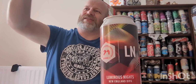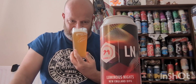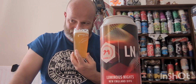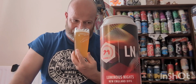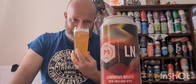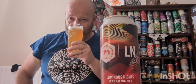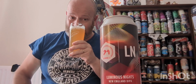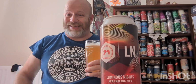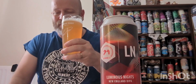I put it up to the light. The beer itself, slightly cloudy, spacious head. Let's get an aroma. Well, you do get lots of juiciness in this. Stone fruit, something you do find in a lot of New England. So where the aroma's concerned, yeah, they're a winner for sure. It's juicy, stone fruits. It smells pretty decent, to be honest. So I'm going to go in. Bish, bash, bosh. Cheers.